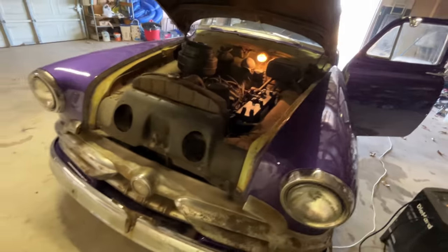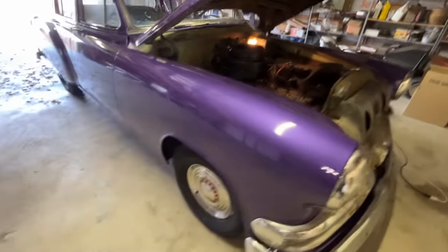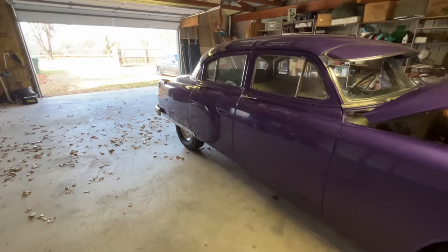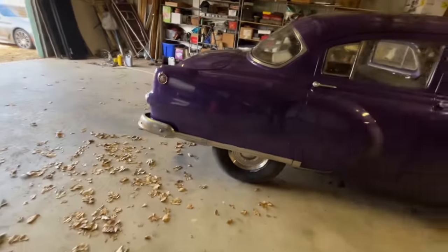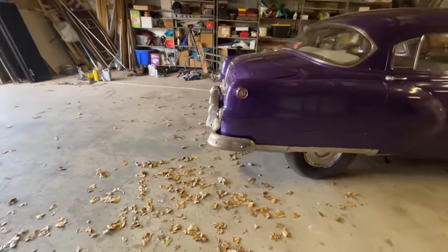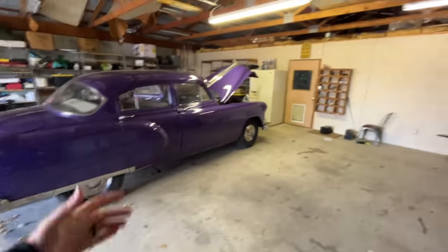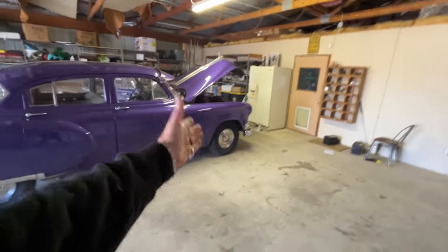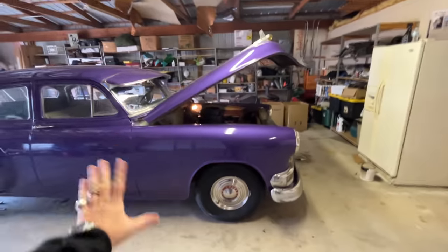Kind of. Runs good too. It takes a little bit to get her running, man. I mean, you saw it. I probably started her 20-something times. Part of that is because there's no choke. But she runs now. Once she's running, she's good.